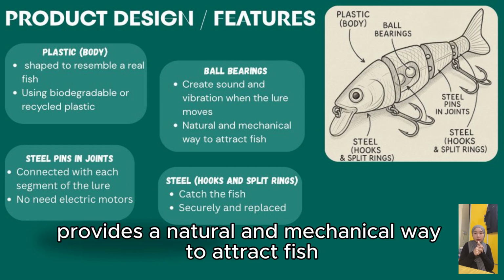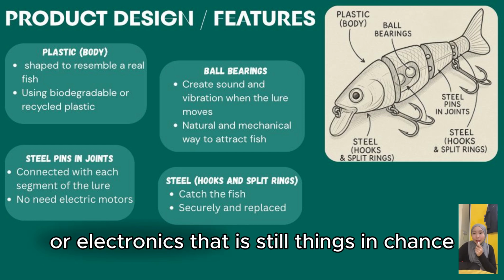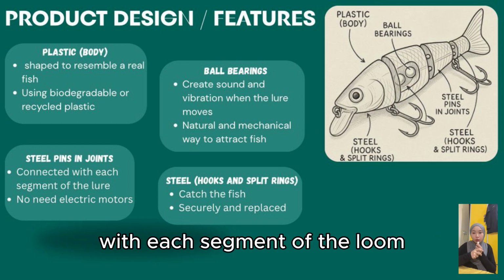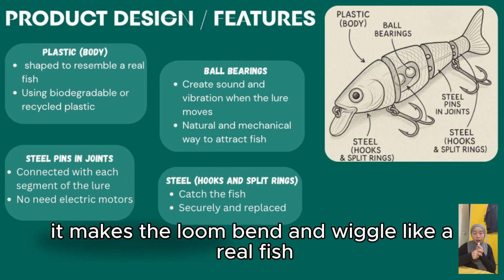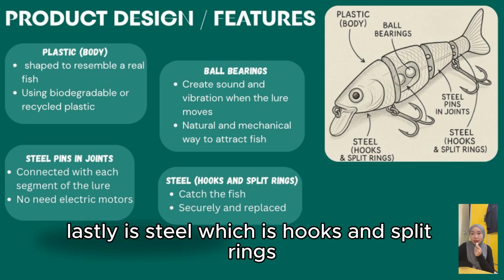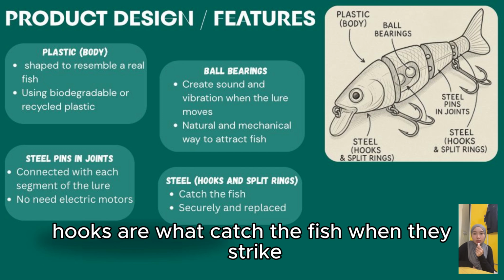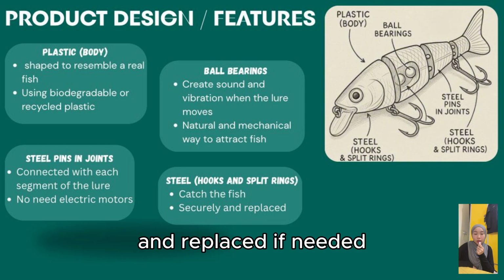Ball bearings provide a natural and mechanical way to attract fish, which is perfect for an eco lure with no battery or electronics. Third is tail pins and joints. These joints connect the segments of the lure to give it a lifelike swimming movement. It makes the lure bend and wiggle like a real fish. The multi-joint design adds realism without needing electric motors. Lastly is steel, which is hooks and split rings. Hooks are what catch the fish when they strike. Split rings allow the hooks to be attached securely and replaced if needed.